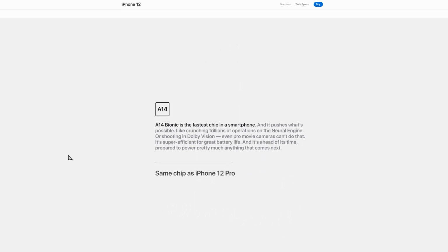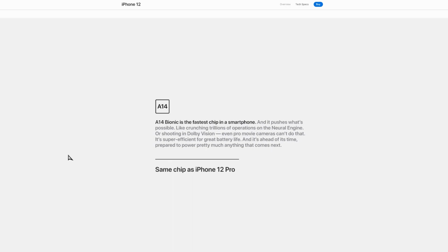A14 Bionic is the fastest chip in a smartphone. It pushes what's possible, like crunching trillions of operations on the neural engine or shooting in Dolby Vision. Even pro movie cameras can't do that. It's super efficient for great battery life, and it's ahead of its time, prepared to power pretty much anything that comes next. And it has the same chip as the iPhone 12 Pro.